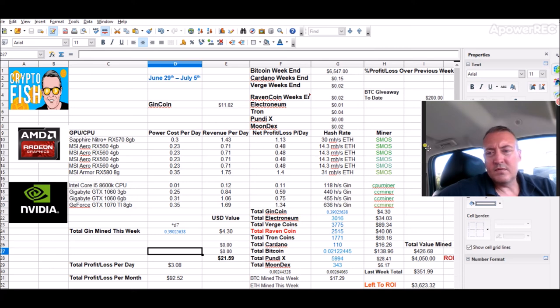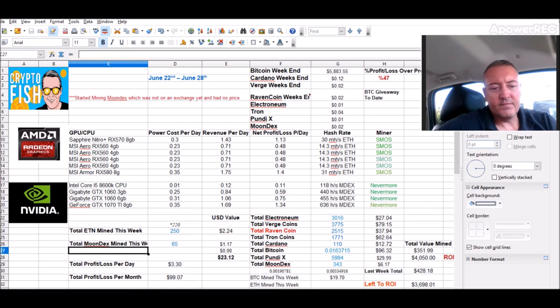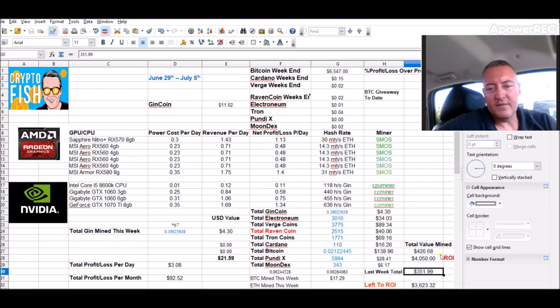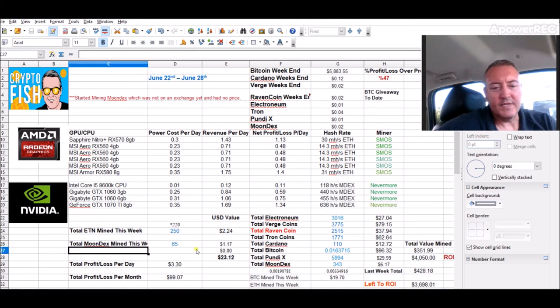So let's get into my sheet here. I just did get a payout of Bitcoin, so now I'm sitting at $138.96. Total value mined of $426.68. That's a nice jump over last week, which we took a huge drop. So we're pretty much back to where we were 2 weeks ago, which was $428.18. I should surpass that this week through mining Gincoin, that'll push that up. Sitting at $21.59 so far this week. I'll pass last week's $23.12.